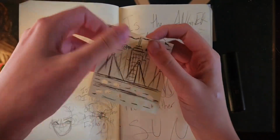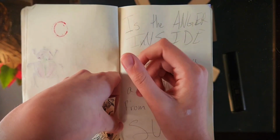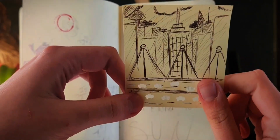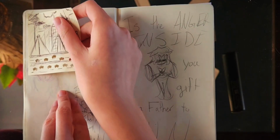Oh, I made this at work. So my work had a little stamper, like a punch card rewards thing. And the stamper that they used were little cars. And so I punched a bunch of little cars into the sticky note, and then I drew a cityscape.